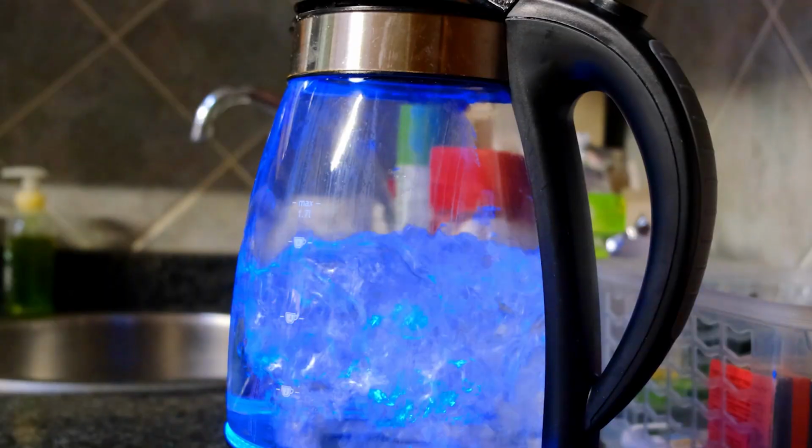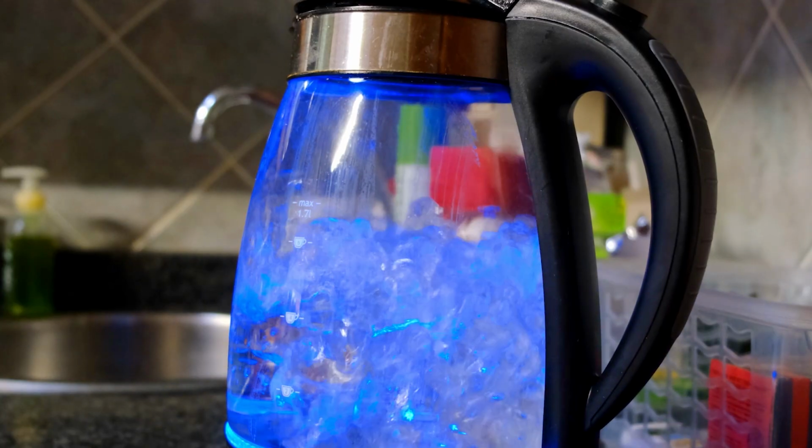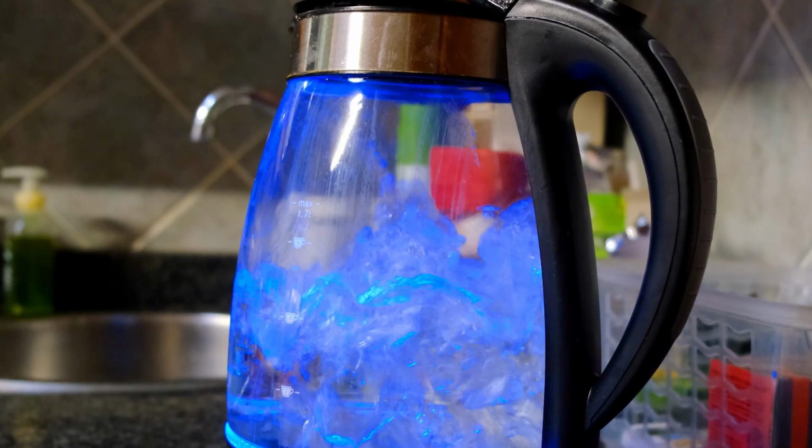Let the water cool for 30 seconds before you pour it onto your beans. You want flavor, not disappointment.